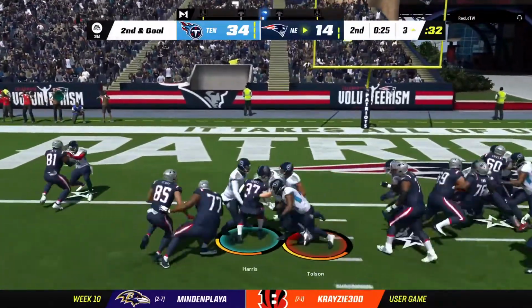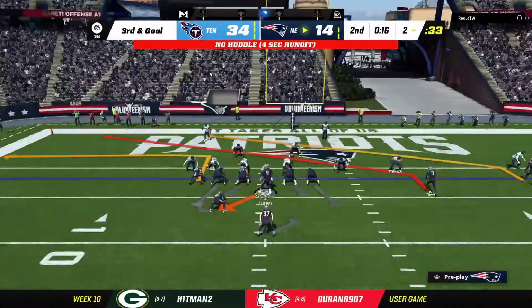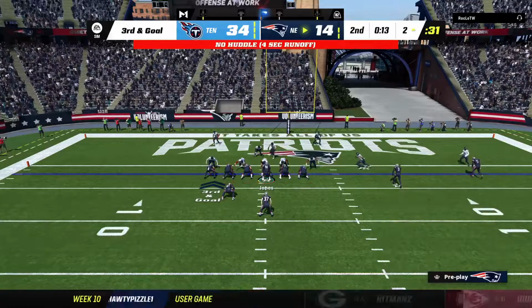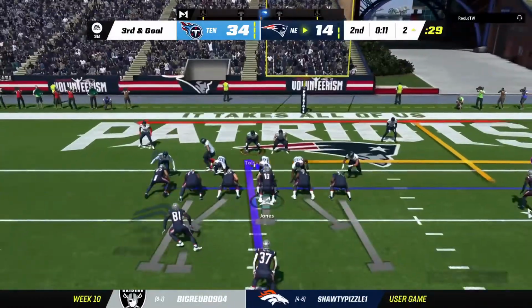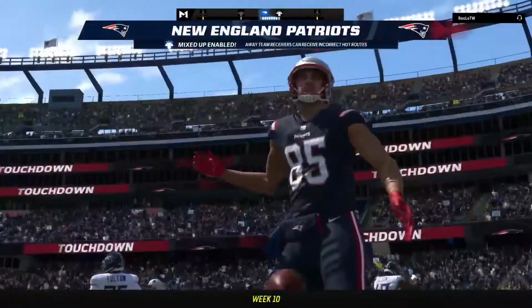They'll try and run with Harris. And I think they stopped him again. They did at the 1-yard line. This Titan defense, they just will not give in easily. Looking for another stop. There's Henry. Touchdown, Patriots.